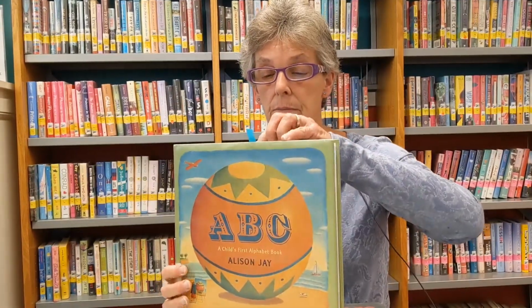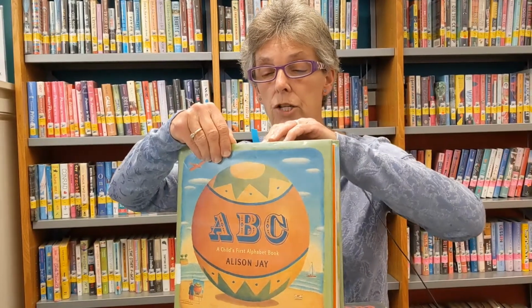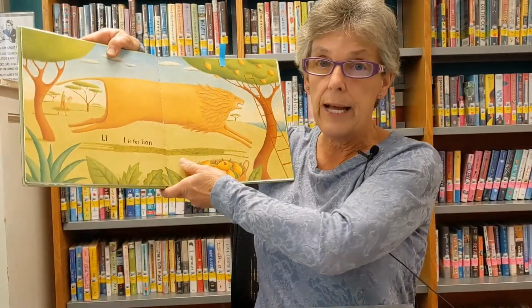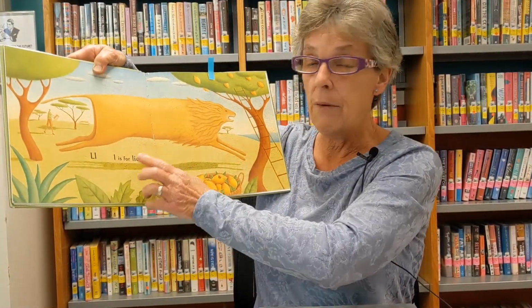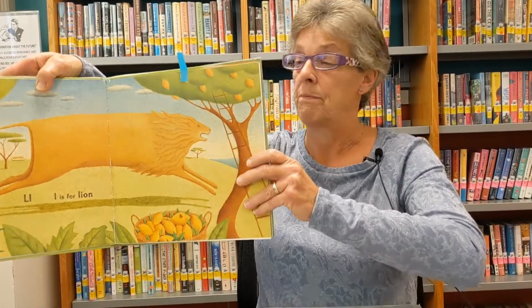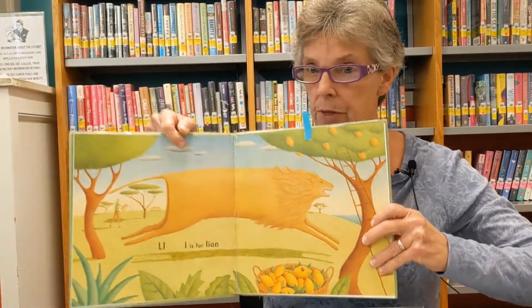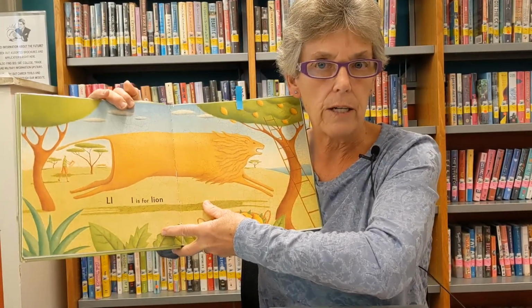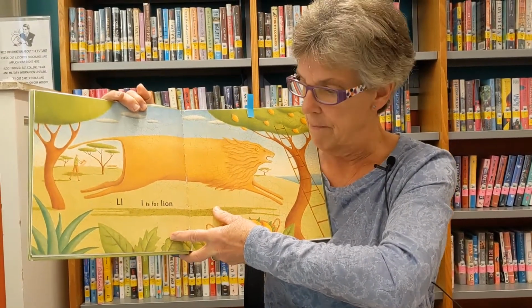So let's start out with a simple ABC alphabet book. ABC by Allison J. And I consider this a simple alphabet book, and I'm going to show you a page for an example. We have upper and lowercase letters, L, and then we have a very short text. L is for lion. There's an obvious representation in the illustration of what the letter stands for, what the word stands for, lion.